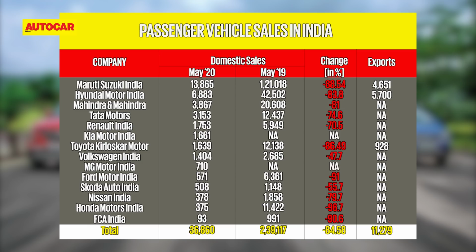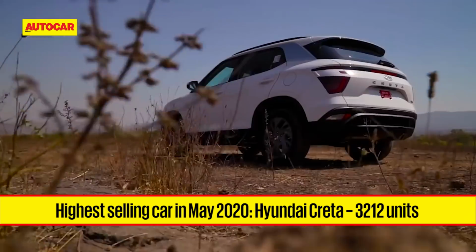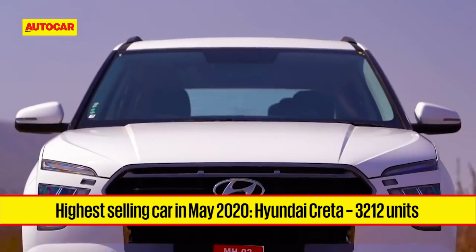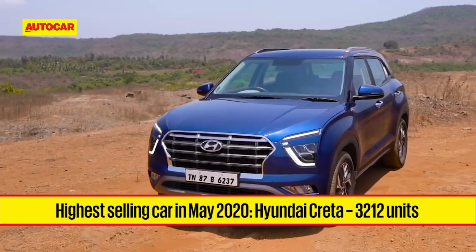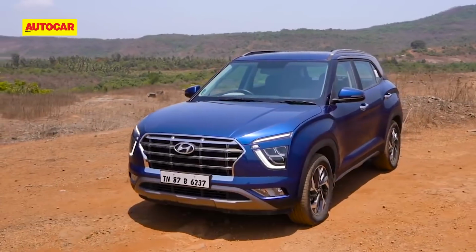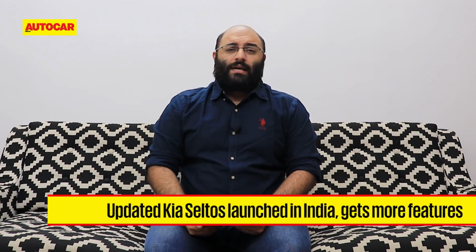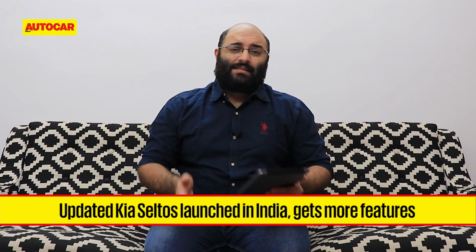Maruti Suzuki, Hyundai and Toyota also accounted for 11,279 units exported. Interestingly though, the highest sold car in the country was not some affordable small hatchback but the recently launched Hyundai Creta that sold a whopping 3,212 units. The top 5 was rounded off by the Maruti Suzuki Ertiga and the Dzire, the Mahindra Bolero and the Maruti Eco.